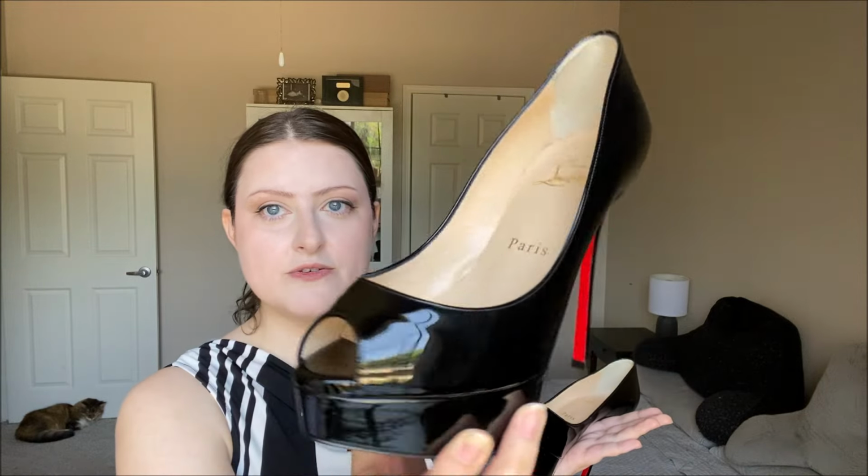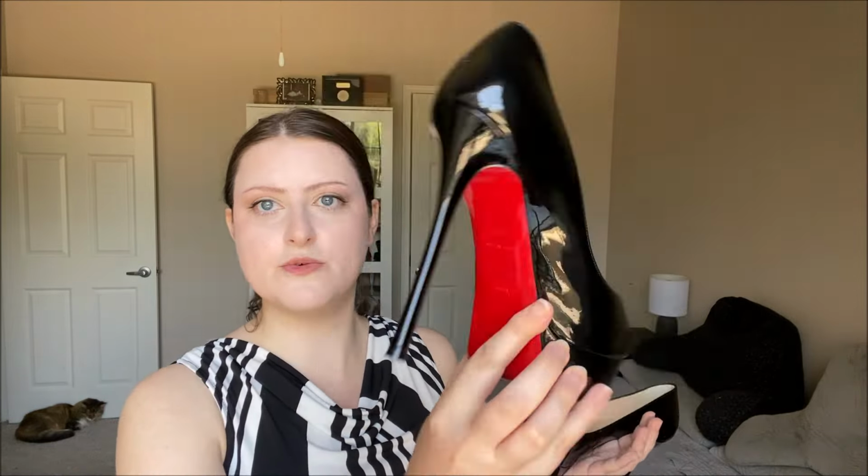Now, I'm going to give you guys a little bit of a 360. There's the heel, the outer quarter, the toe box, and then, if I can hold it up, the innermost quarter of the shoe. These look like they have about maybe a 40 to 50 millimeter platform. I would have to measure that just to make sure, but that with a 130 heel, I mean, you're not going to have a terribly high heel pitch. So long as I break these in, I could probably realistically get a decent amount of wear out of them.